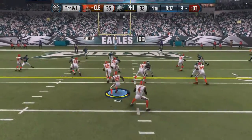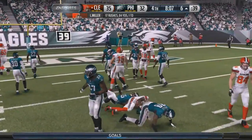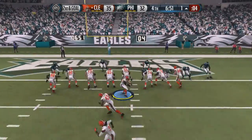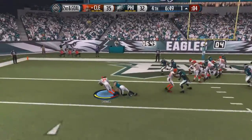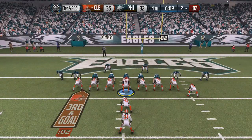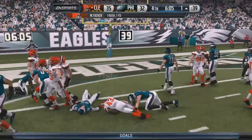It's 3rd and 1. The Browns are chewing a lot of clock here. Hand off to Miller up the middle. He's still going and brought down at the 6-yard line. 17 carries, 84 yards, and a touchdown. Now on 2nd and goal. Crowell in the backfield. They pitch it back to him. And Crowell tries to get to the edge, but is met by Kiko Alonso. So that will lead to 3rd and goal from the 2. Now Maggot under center. Hand off to Tucker, and he gets stuffed at the 1-yard line.